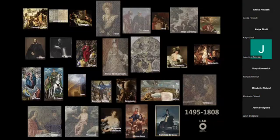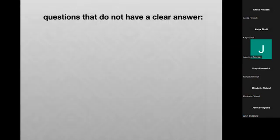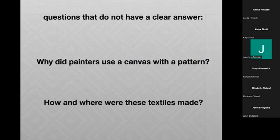To collect all this information, both from the paintings, the canvases, and the textile fragments, it became such a large amount of information that I recently started a database. Questions that do not have a clear answer. And maybe this one also came up in your mind. Why did painters use a canvas with a pattern? There are some answers, but I would also like to hear your ideas about it, and we can probably discuss that in the Q&A section. Another question is, how and where were these textiles made? So the weave draft can be a tool to study this further.